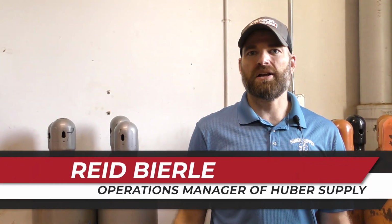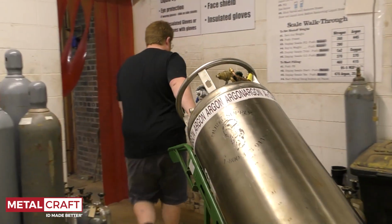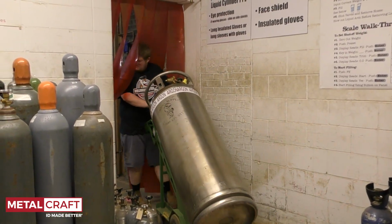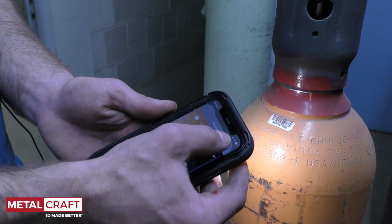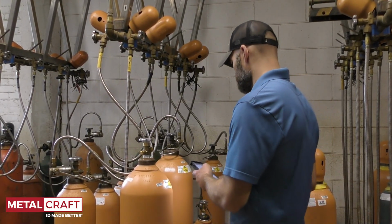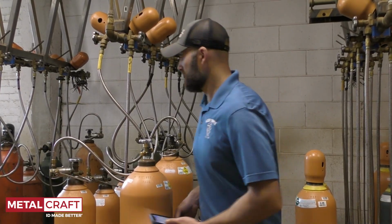Using the TrackAbout system, each day that our trucks go out on route, we do what's called a load truck, and we're scanning each of the barcodes of all the tanks that will go on that route. So then the truck will recognize each barcode that goes on there, and then when it comes back, they'll do an unload to make sure basically all the tanks are accounted for.